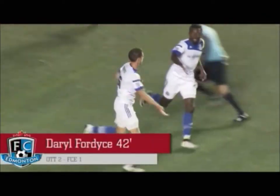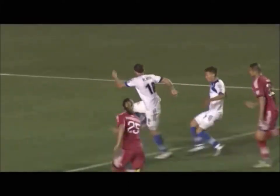Nyasi delivers, right-footed in-swinger, headed towards goal, and it's 2-1, just like that. A set-piece goal for the Eddies. Now a chance for the Eddies, and oh, it's 2-2, just like that. Slipping in behind the defense.